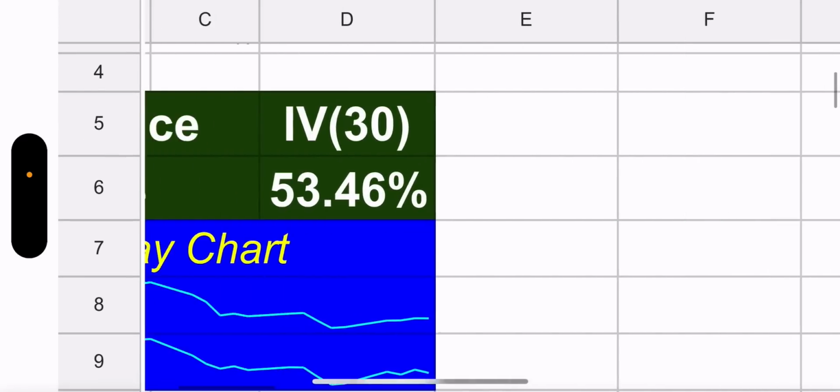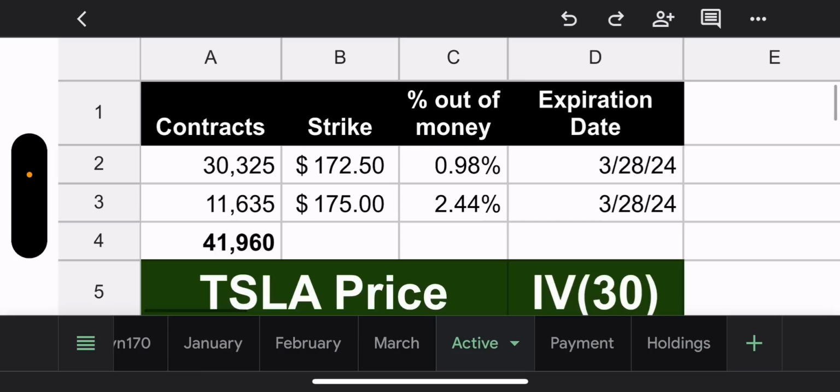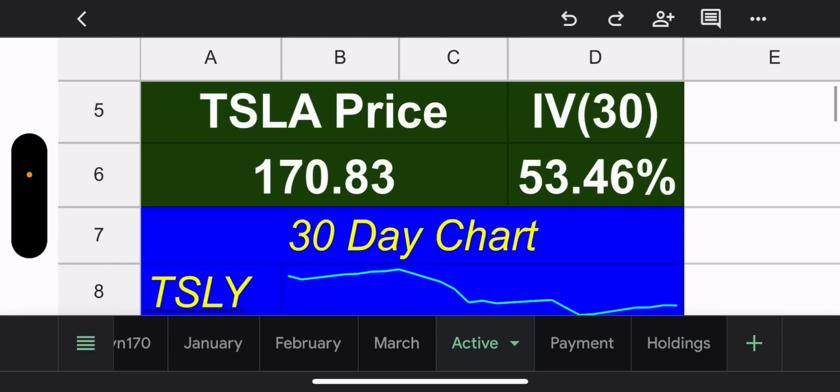All right, active tab. Well, we covered most of this, but again, heading into next week, 4 trading days, 30,325 contracts, 172.50, 0.98% out of the money, 11,635 contracts, 175 strike, 2.44% out of the money. So again, these calls are tight. If Tesla has any type of good news, we are going to lose out on most of the appreciation. But again, we don't know. Tesla could keep going down. Tesla could stay flat. Who knows?